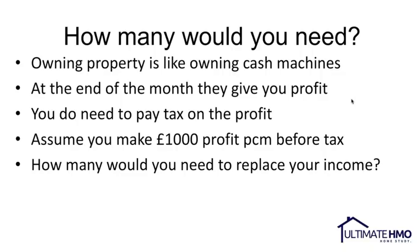And also, I don't really want to pay 10% of the income to a letting agent. I'm trying to make money to replace my job. And this is what I certainly did when I first started. And it doesn't take a lot of effort or time to manage a few HMOs if you've got some good systems in place. However, the more properties you get, the more time it will take, and actually it slows down your acquisition rate.